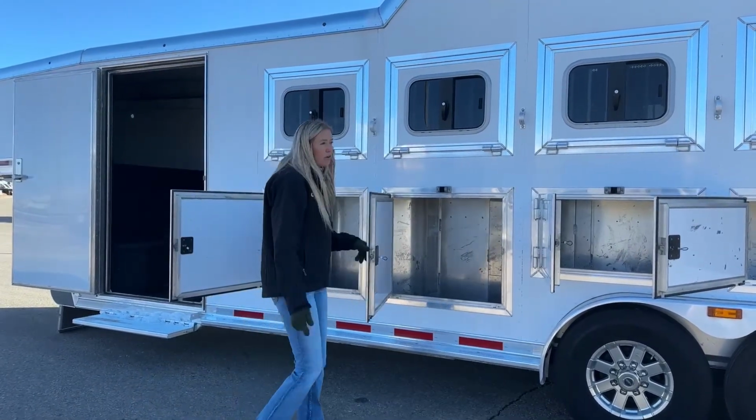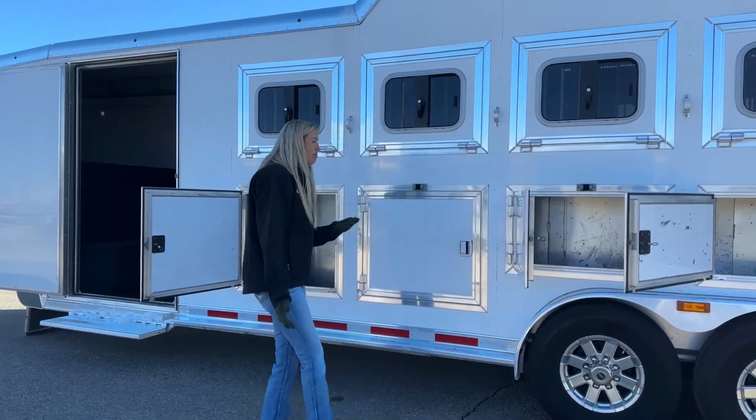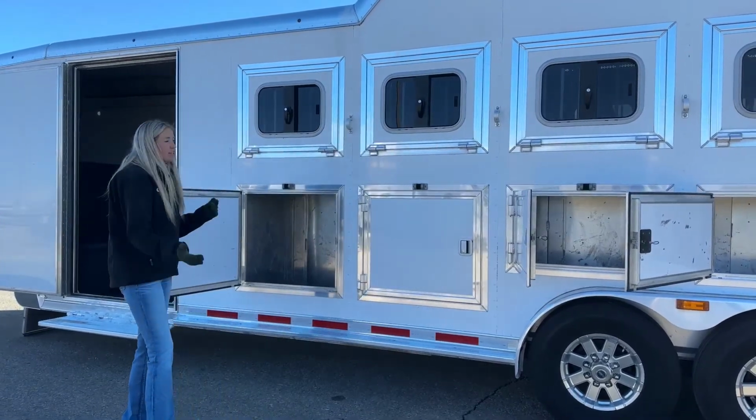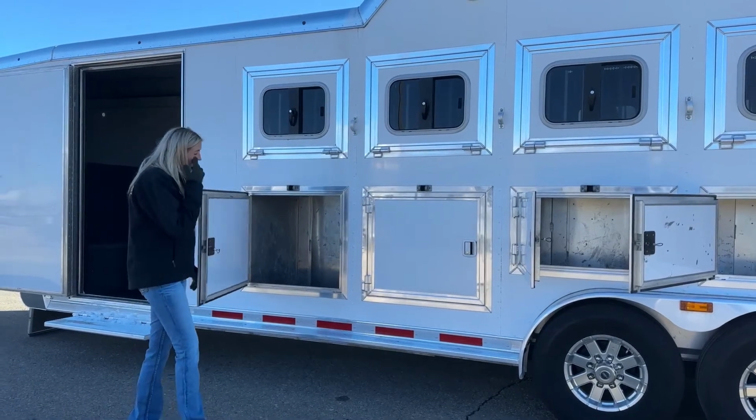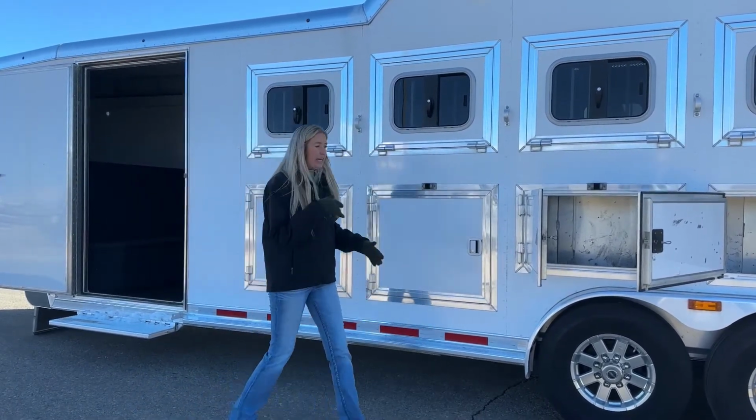I know you do have that rear tack for some things, then you do have your integrated pod, but this is great just not having to climb up there with your smaller or your heavier stuff, or just something you need to throw in there quick and get it out of the way.